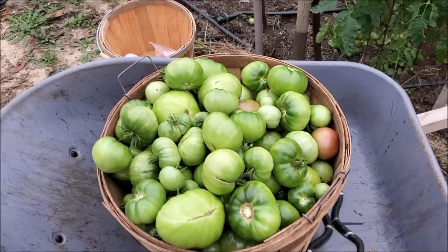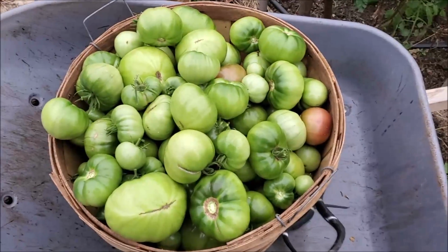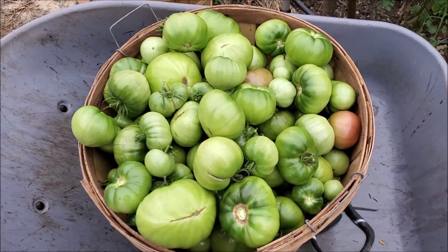We ended up with 2 bushels. That's quite a few green tomatoes, so we'll probably sort through these and take some of them to the farmer's market tomorrow.